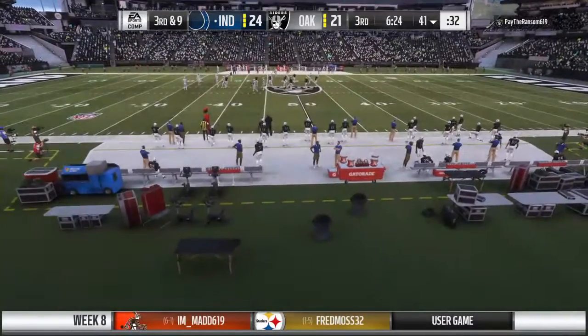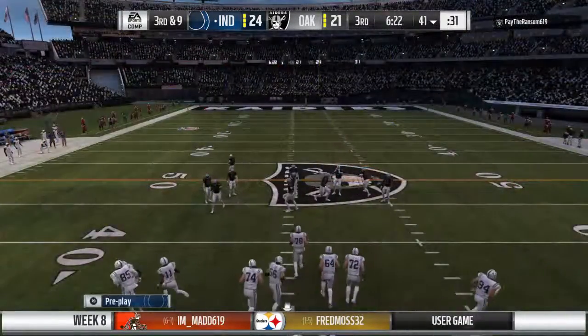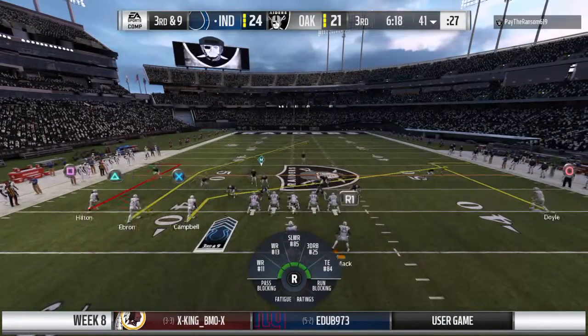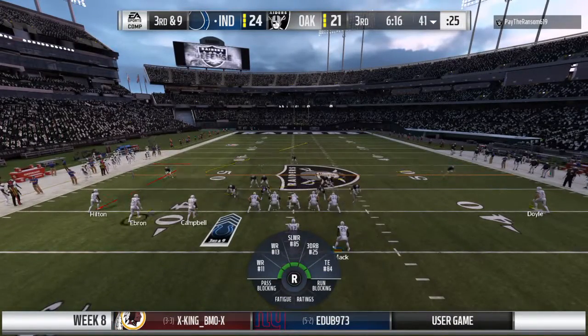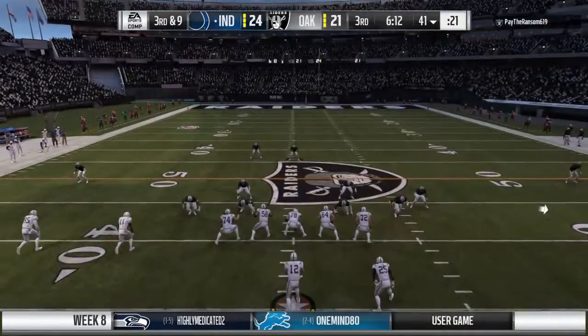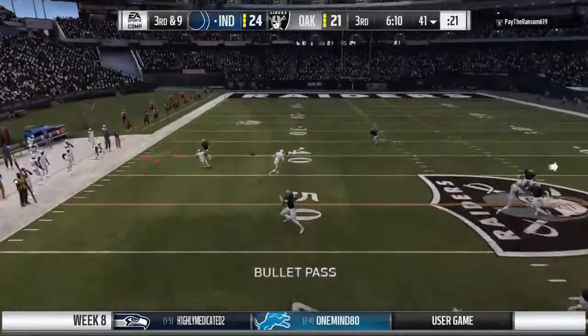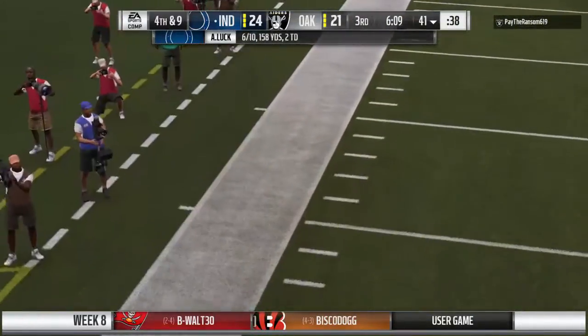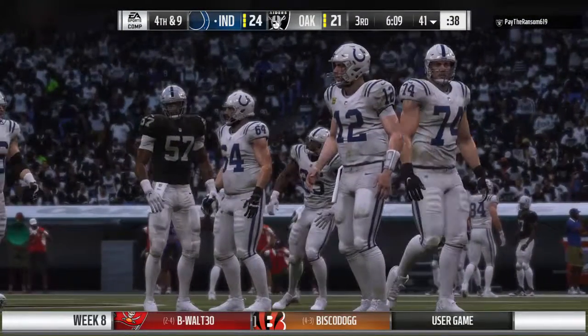An interesting and intriguing decision there defensively because they kept extra DBs on the field despite seeing the multiple tight end look that came out for the offense. I thought they were going to switch out of it. I didn't know if they felt they didn't have time or what the case was. Well, in any event, the extra speed allowed for great penetration as they stuffed that one behind the line of scrimmage. Now a third down throw, but it misses the target, incomplete.